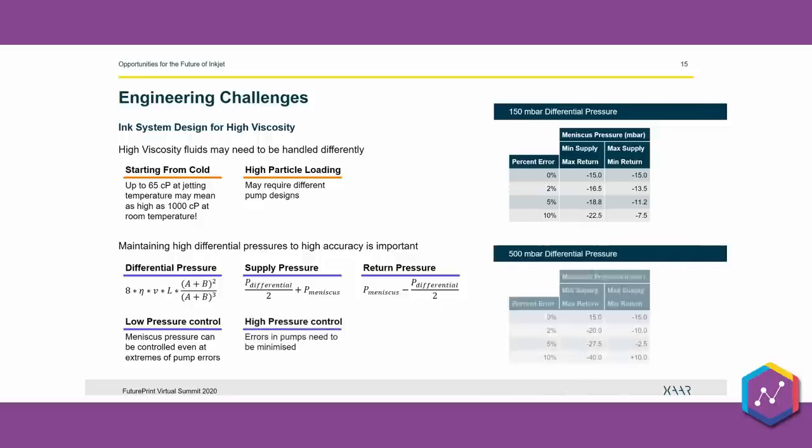However, when you go to high differential pressures, you can see that in certain cases now, the errors stacked have resulted in meniscus pressures that won't result in reliability. If you look down far at the bottom right, you end up with a meniscus pressure of positive 10 millibar compared to the target of minus 15. So that means that we need to now control the meniscus to within plus or minus 1 millibar. So that offers a bit of a challenge for engineers of ink systems to design systems to be able to cope with this.